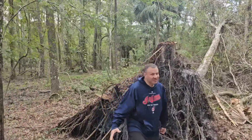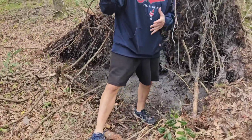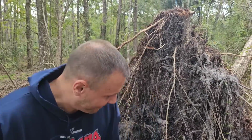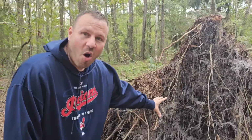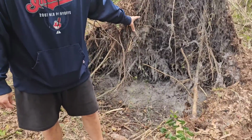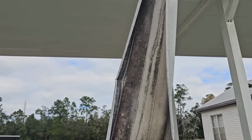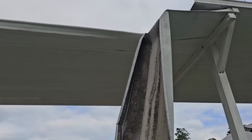You can see the size of this root ball based on my size, 6'2", 235 pounds. And this is where we would find all kinds of different artifacts, whether it be dinosaur bones, Indian artifacts, or any kind of treasure. Let's take a look at the rest of the Florida properties. Thankfully, this is really the only structure damage that we have.